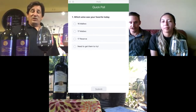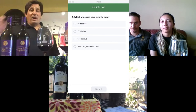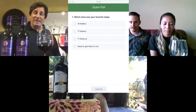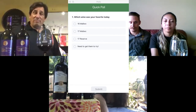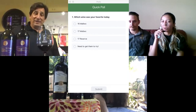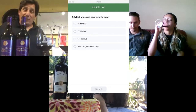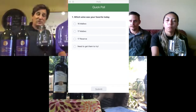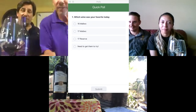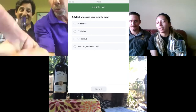You get a vote on which wine you like the best out of these three. On my screen it's popped up here. I'm going to let Mike vote on our side. So, Mike, go ahead and select the one you think is best. Don't say anything, though. Andrea's voting for our side. Choose the one you like the best out of the three, and submit that.